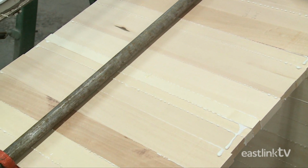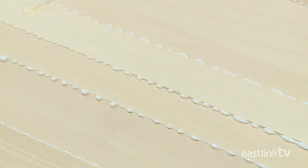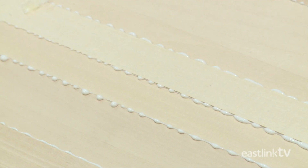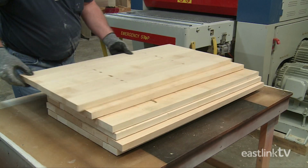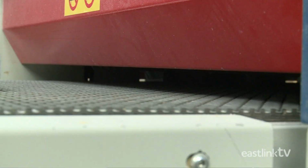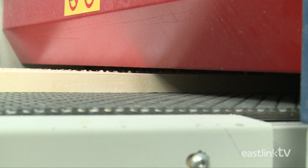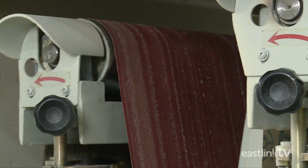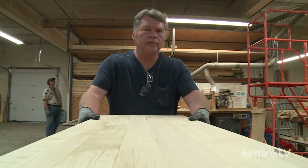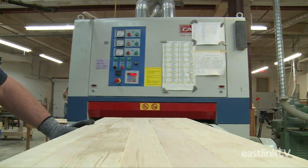The panels, which are different sizes depending on what project they're for and which part of a piece of furniture they're for, are a little longer and wider than required to allow for further processing. Once the panels are dry, they move to the planer sander machine. This is a state-of-the-art piece of machinery that first planes the surface, then sands it using 2 different grits of sandpaper. Once the panel has been through this machine about 12 times, the surface will be smooth and even.